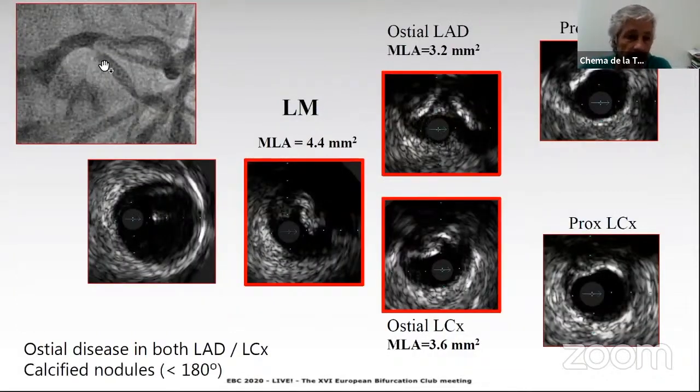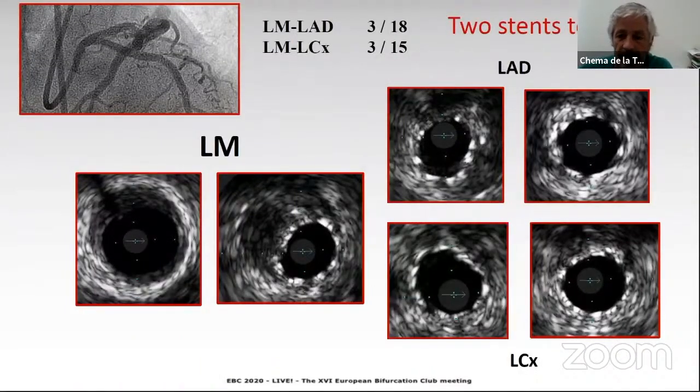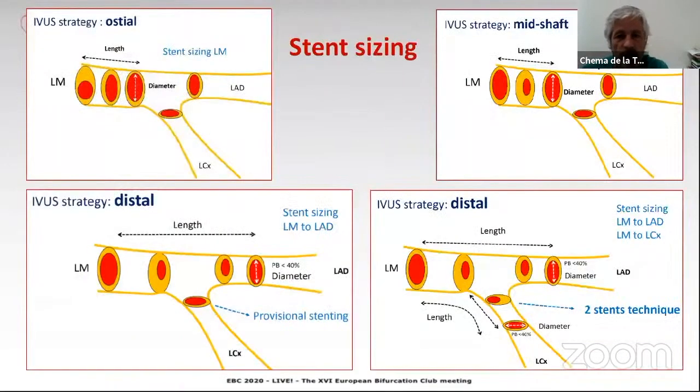On the other hand, we have cases like this, very complex distal left main with involvement of everything: distal left main, ostial LAD, ostial circ. So two stent technique is the choice in this situation. Stent sizing is very important, and angiography always underestimates.